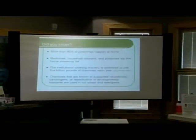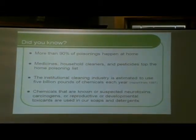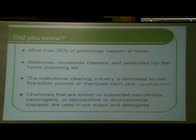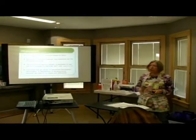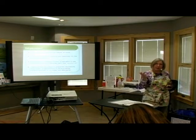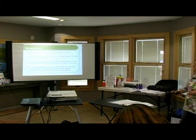Chemicals that are known or suspected neurotoxins, carcinogens, or reproductive or developmental toxicants are used in our soaps and detergents. These are common things we just pick up at the grocery store. What they may say on the box is to call poison control if ingested, or not for internal use, but they're never going to say this is a known carcinogen. They don't have to say that, or that it's absorbed through your skin. So when you use a cleanser on your sinks or toilets and you're not protecting your hands, that stuff goes right into your blood system. These toxins are getting into your system.